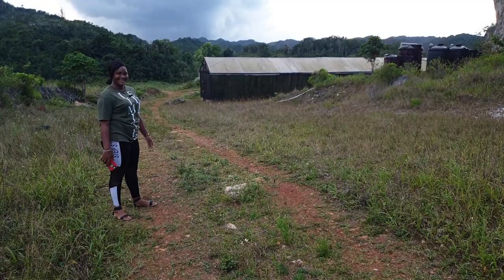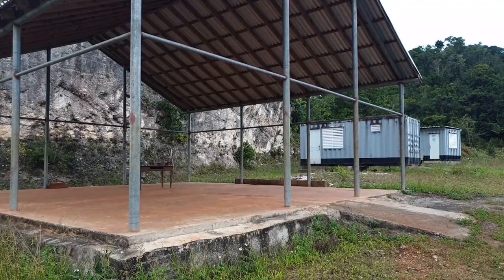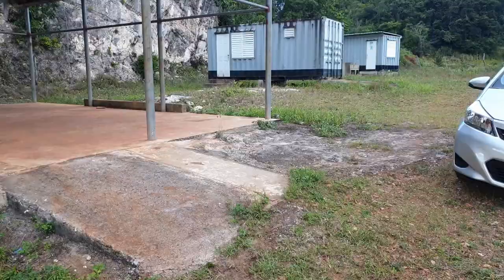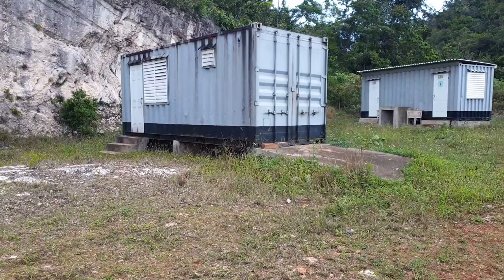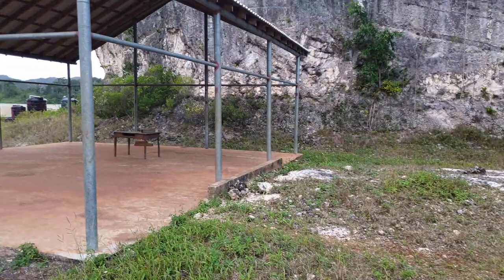Right, so we're basically going to start here. You have the packing house. So right here we have the bathroom facility in the back there, and then this one here at the front is where they store materials, right? That one at the back is the bathroom. And as I said, this is the packing house.